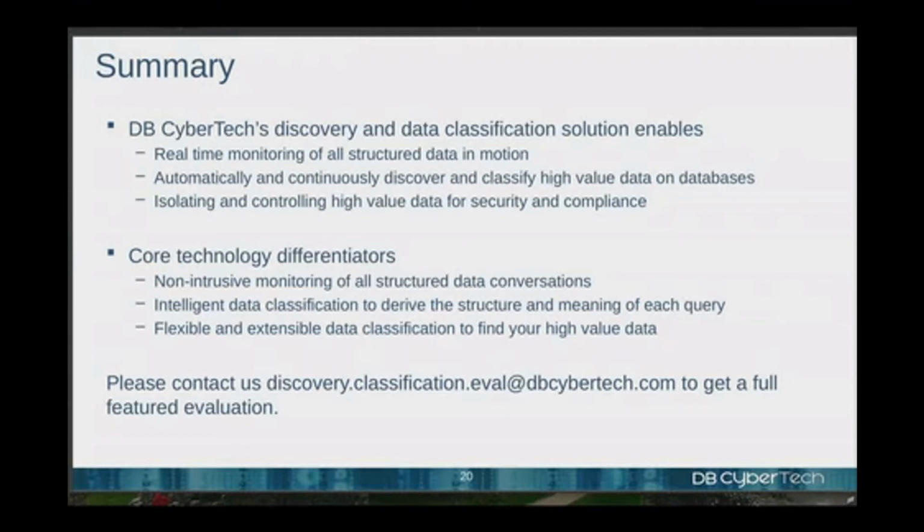Okay, we've got a question from Fred. He asks, when you say how data is being accessed, what do you mean by read or write?